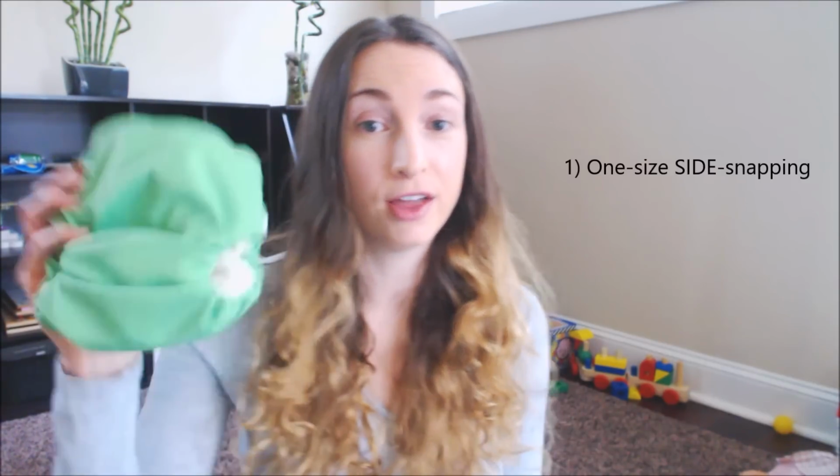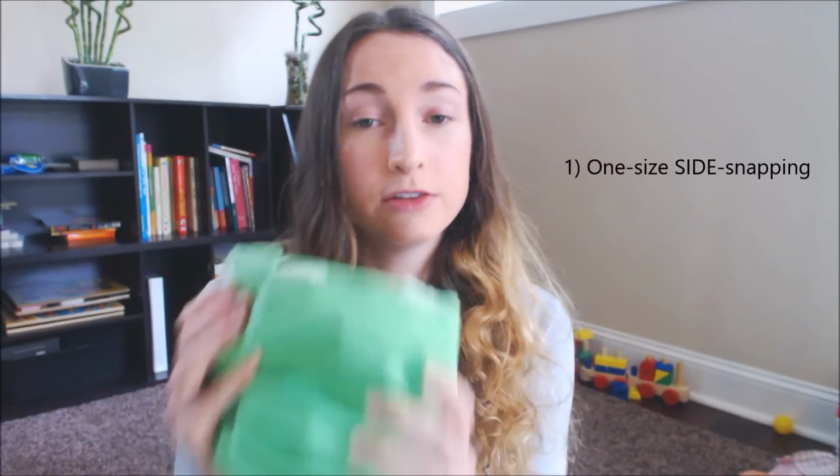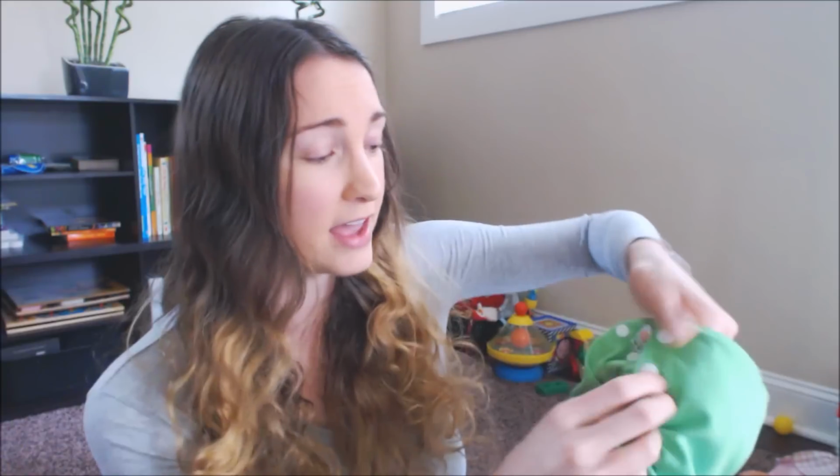So the most versatile diaper that I've come across in terms of fit is a one-size side snapping diaper. This is a Bottom Bumpers, just for example. And the wonderful thing about side snapping diapers is that you can go over way different settings for the waist and thigh. So for example, my daughter has a small waist, so I could go over pretty skinny in the waist. And then I can go over 3 or even 4 snaps for the thigh and get it nice and big so it's not digging into her legs.